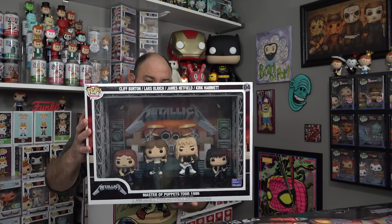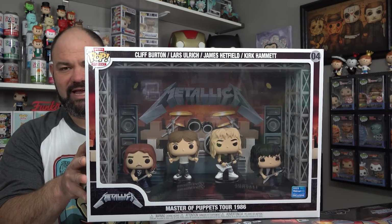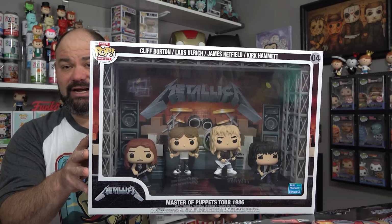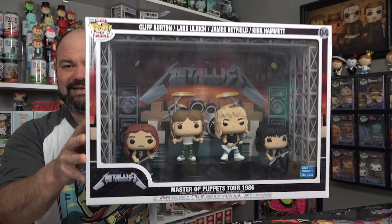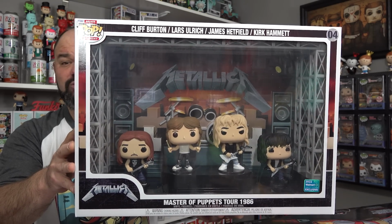Alright. And then guys, to wrap this video up, we can talk about the price point of these and how ridiculous they are, but I love the Pop Rocks. So guys, this is one of those new Walmart exclusive Pop Rocks Moments, the deluxe ones. And this is Metallica, Master of Puppets. This has James, Lars, Cliff, and Kurt all together on a stage in a scene. This was $49.99 at Walmart. $49.99. They had, I think, an AC/DC one and a Run DMC one and a Kiss one too.